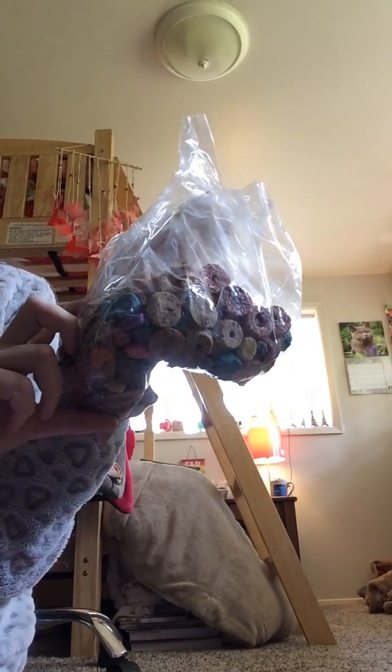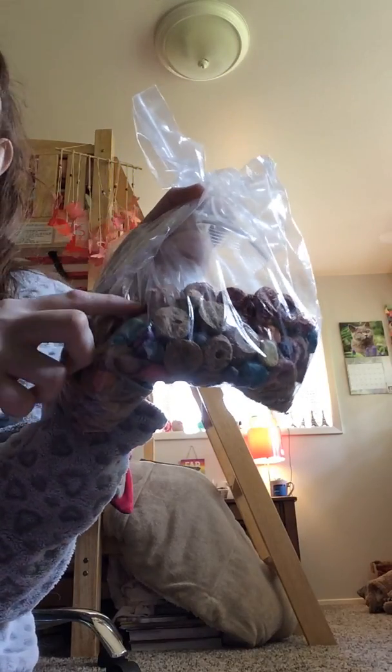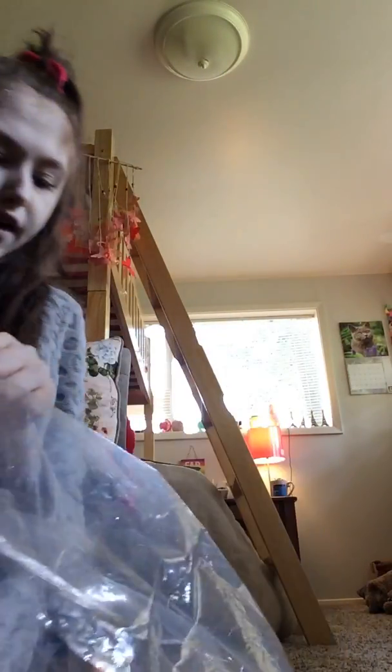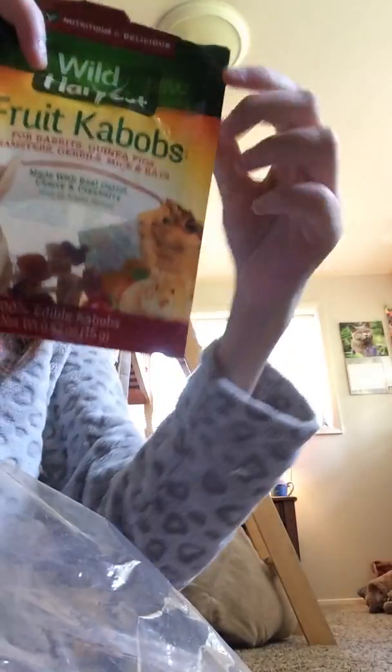I have these treats in here, which are not Coco's favorite. In here we have Timothy biscuits from Chewy, blueberry drops from Chewy, rosewood treats from Petco, and some asteroids from Petco. This is the bag for my next hamster, for my hamster number 2, that will be coming soon. And then I have in this bag these fruit kebabs that I got from Amazon by Wild Harvest. They come 6 in a pack, and now I only have 2 in here, because Coco likes them a lot.